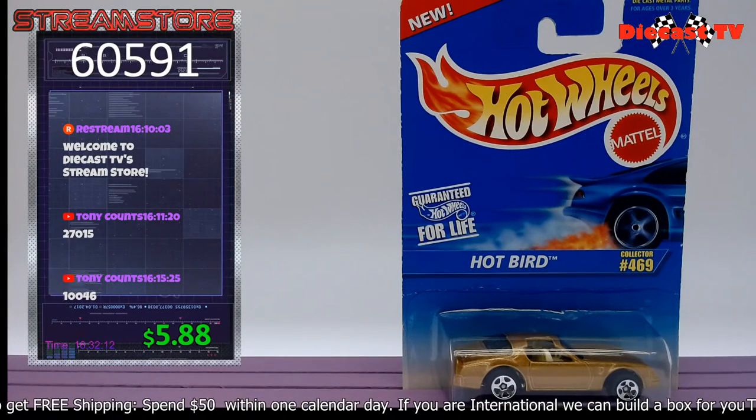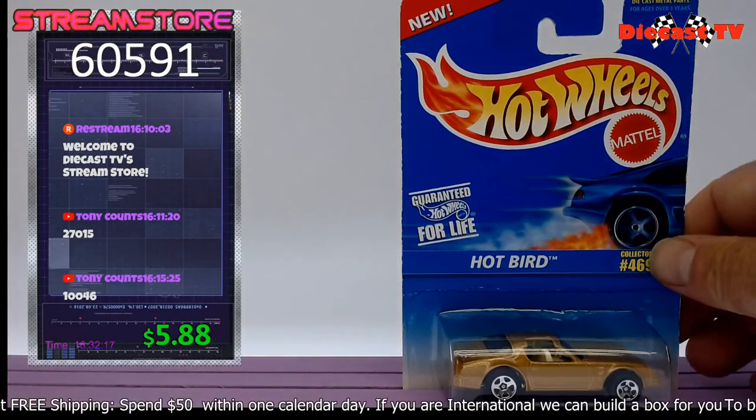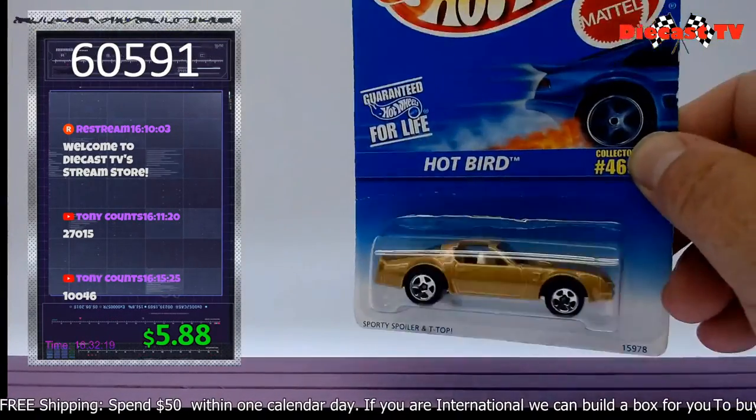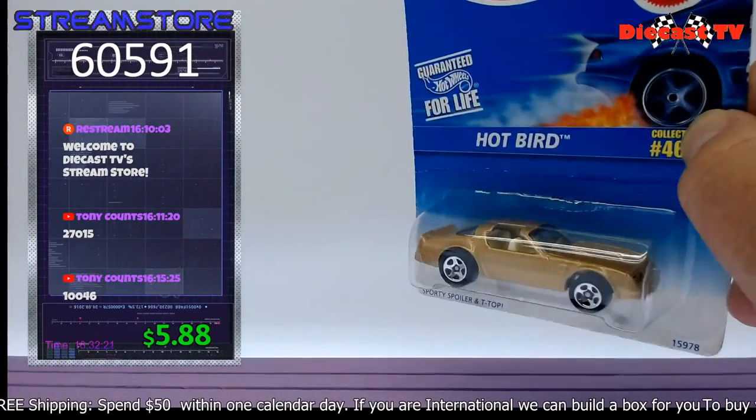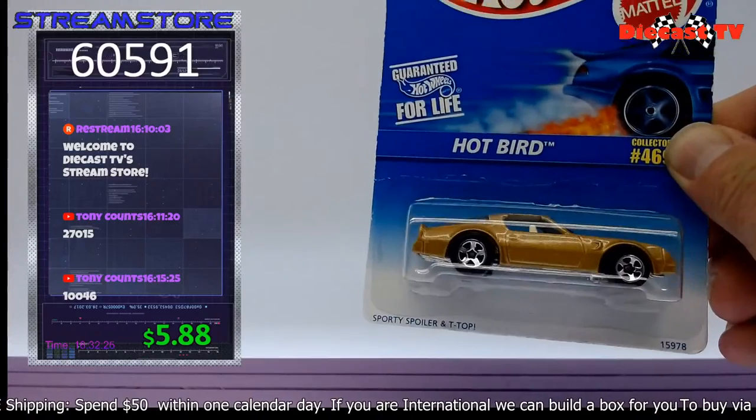What were you doing in 1996? Well, Mattel was designing this Hotbird in gold. Check it out. Collector number 469 on the blue and white card. Love this solid color. Look at the T-roof. I can feel the drops of rain dripping in already. My goodness, what a great little Hotbird.